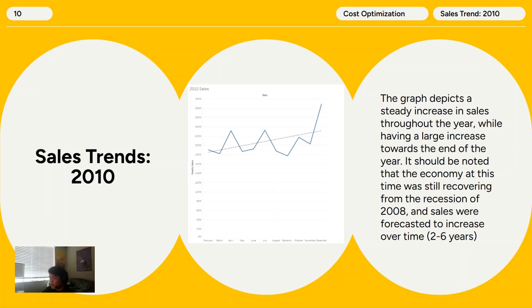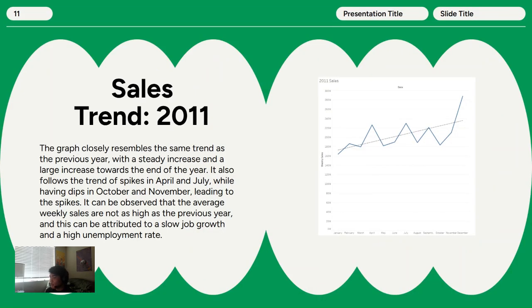Yeah, the next year, 2011, it's more or less the same thing. Even if you look at the numbers, it doesn't go past 300 million sales again. It doesn't go below 160 million. We see a steady increase, and we see a large peak in December.